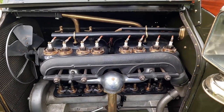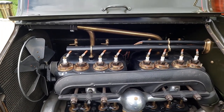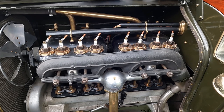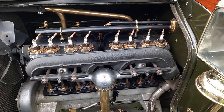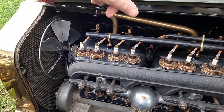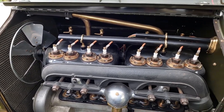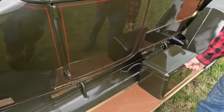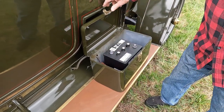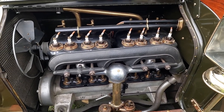So we're kind of under the hood, and at first glance, you'd think that this is an 8-cylinder, but it's really not, is it? It's a 4-cylinder. With dual spark plugs? Yes. And what's the purpose of the dual spark plugs? This one runs on the coil, and the coil box is behind the dash. Okay. And it has a battery. All right. When that's hooked up, it makes the coils buzz, and that's what it starts on.